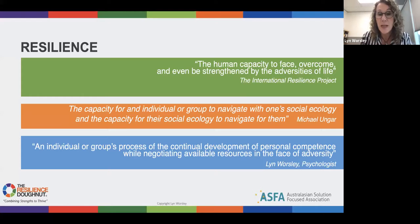So when you come to my definition, I break the definition up into three parts, and I see these three parts as measurable. It's the individual or group's process of continual development of personal competence or group competence, while negotiating with resources and in the face of adversity. So the three aspects of resilience that we should always be talking about are the continual development of competence through navigating and negotiating with the people and the resources around you, at the same time as adversity.